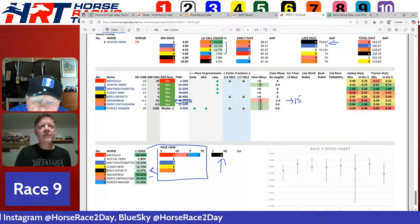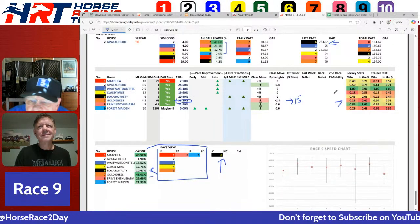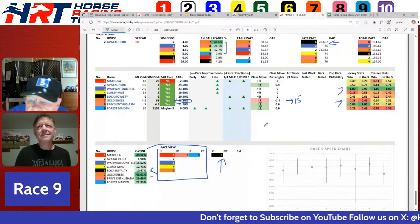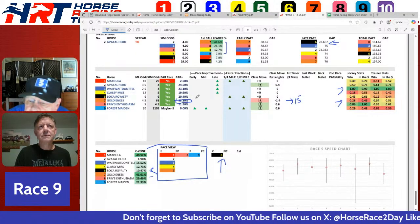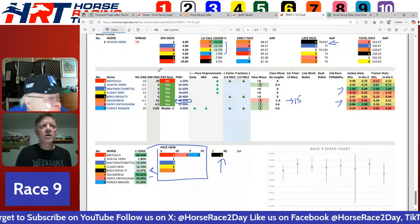Terry, does it have a good jockey trainer combo? Actually, a little bit shy there. The best one would be the 3, and that's the best jockey trainer combination that I see in this race. Maybe in this open race, we look for some value. Anything that you see here?